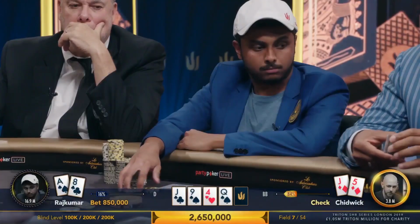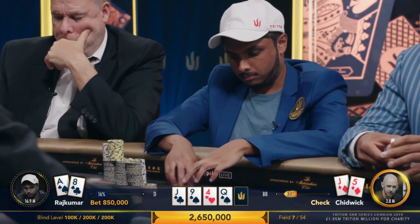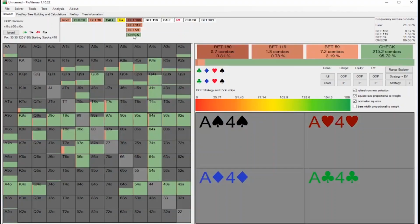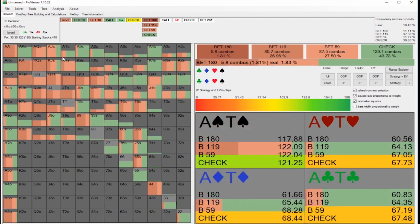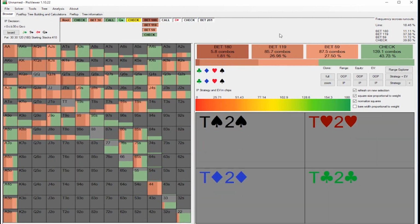But it seems like Chidwick's going nowhere. Still going to make the call. Just dialed in. He's ready. He's in there. And this is the in-position player's strategy. And we can see there is a mix between betting 2/3 pot and 1/3 pot, which is very, very good.